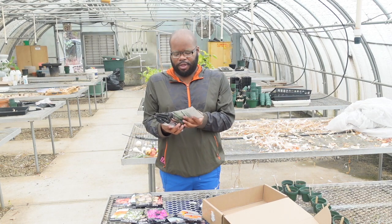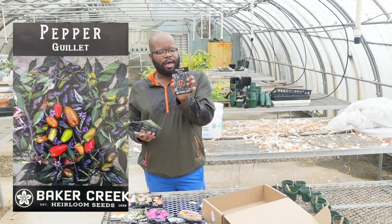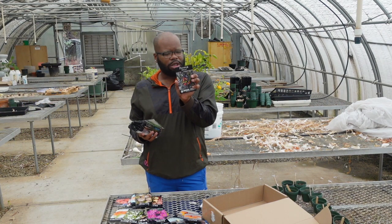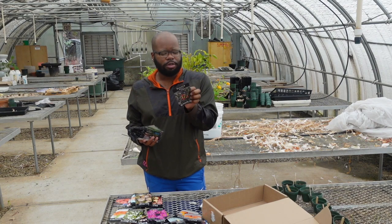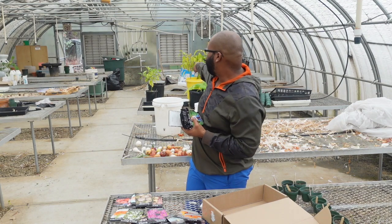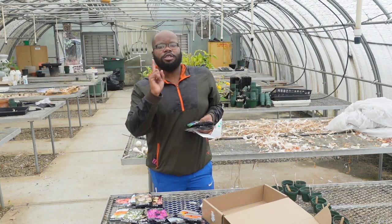Next up, we have Guillet peppers. These are a petite pepper. Are these spicy? No, they're not spicy. But you can grow these in buckets. As you see behind me, we have peppers in buckets right there. And we have more peppers over here.